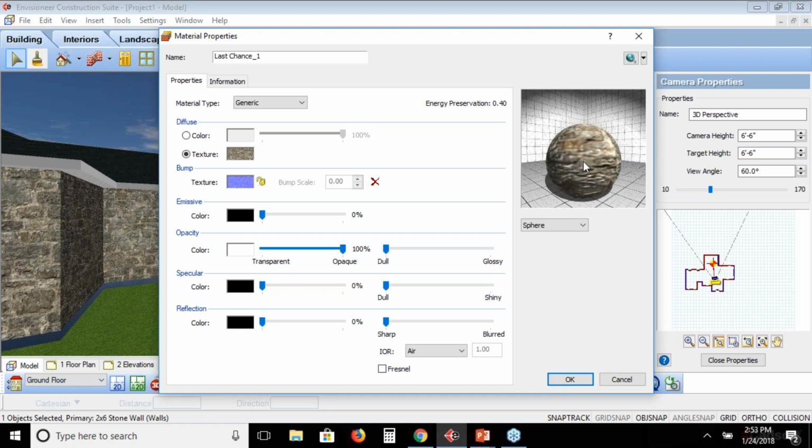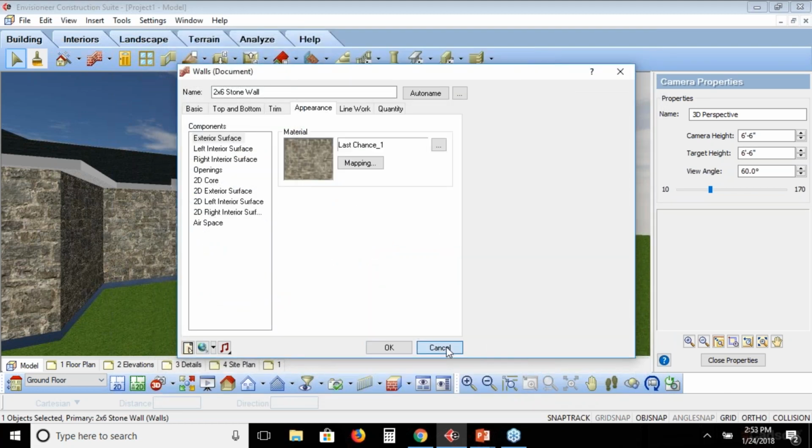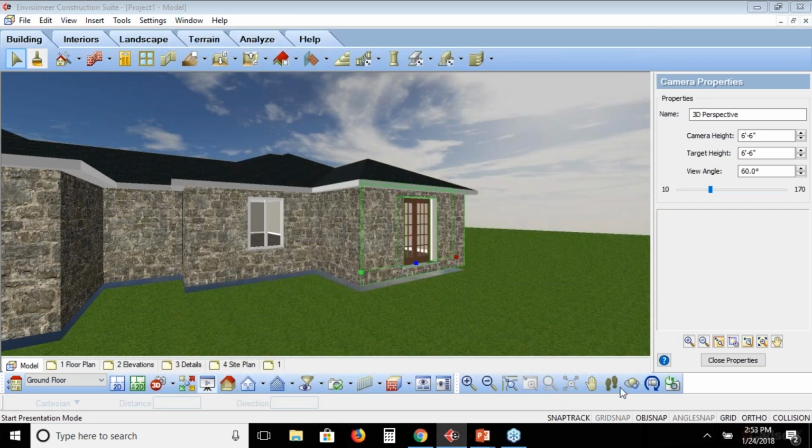Cool. And with Envisioneer software, how do you add a dormer? How does one learn Envisioneer? Two questions. Okay. So, two parts there: how do you add a dormer, and then how do you learn the software?